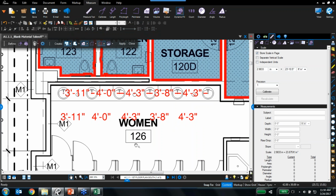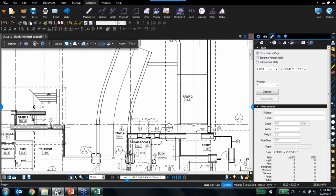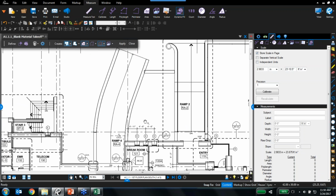So let's move on now from polylength to another new option that you actually can see here in this measurement section. Below the rise drop here, there is an area called slope. And that slope area allows you to perform measurements that involve either grades, degrees, or actual slopes.